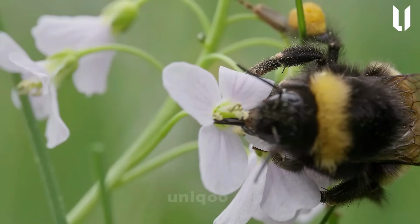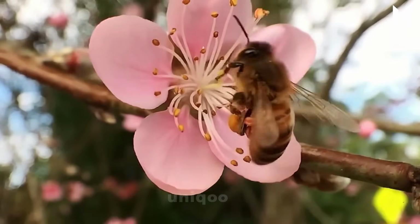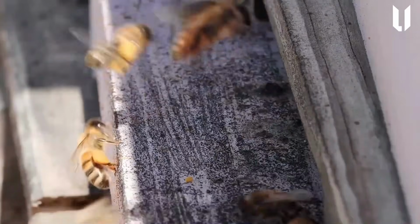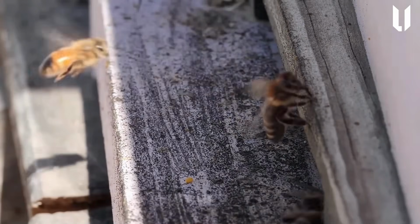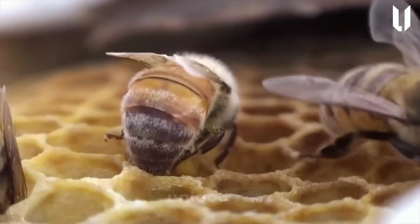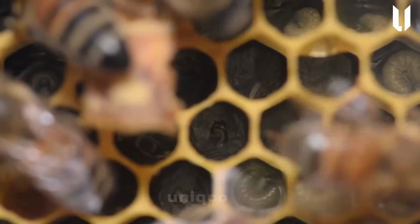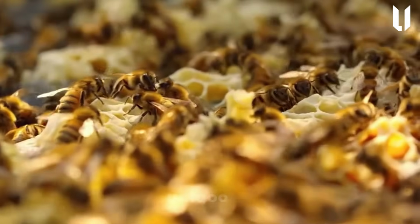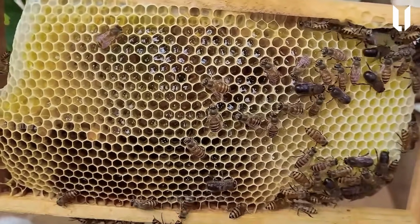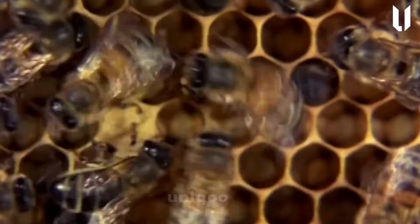Once collected, the nectar is stored in a special part of the bee's body called the honey stomach, different from its regular stomach. The honey stomach holds the nectar until the bee returns to the hive. Back at the hive, the bee passes the nectar to another worker bee, which places it into the wax cells of the hive's honeycomb. It's in these hexagonal cells that the process of turning nectar into honey begins.